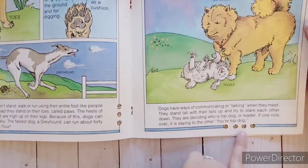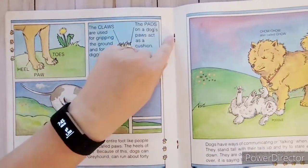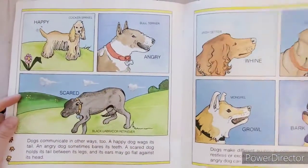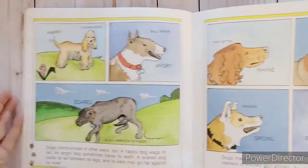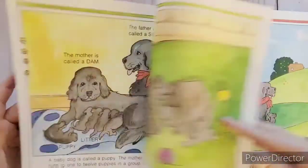It's so cute. Boxer. And it even has these little paw prints down here. And it's just stapled in there, and it's rusty too. You can see the rust on it. If you're a junk journaler, you're going to be oohing and ahhing over that. Others will think it's gross. But look at those. See, that one's growling, that one's whining, that one's woofing, that one's barking. That one's angry, that one's happy, and that one's scared.